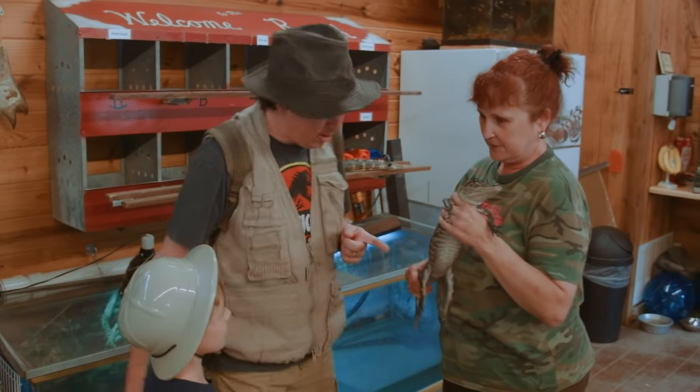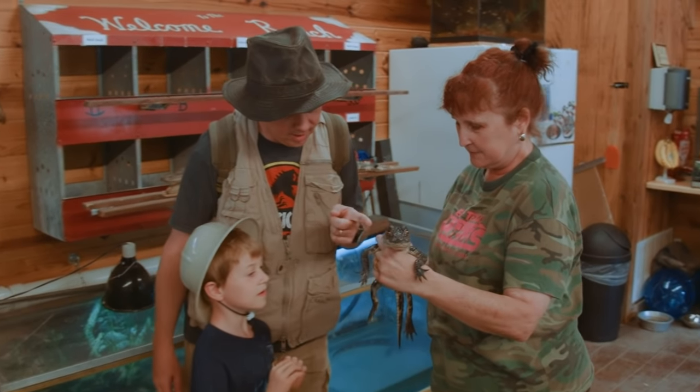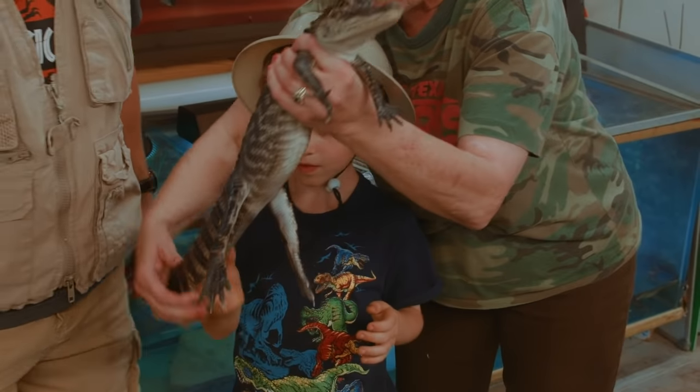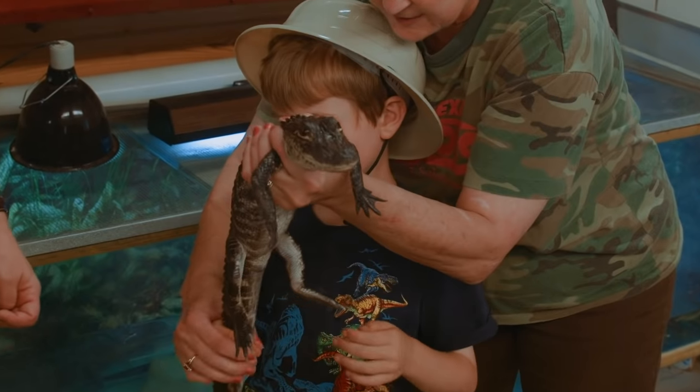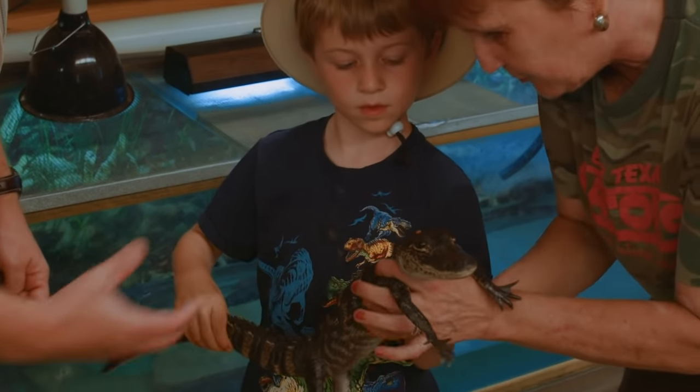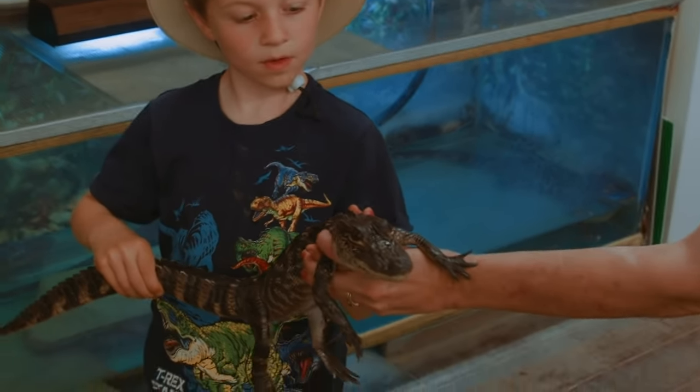All right, this is Sharon, and LB. Sharon's got an American alligator here. You wanna hold it? Now remember, you're gonna hold about in the middle of his tail. Don't keep sliding that to the end, okay? And I'll let you slide up under my hand like that a little way. There you go.